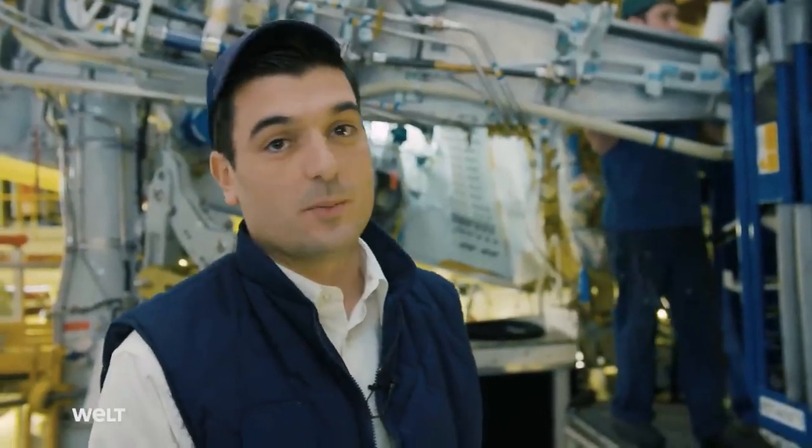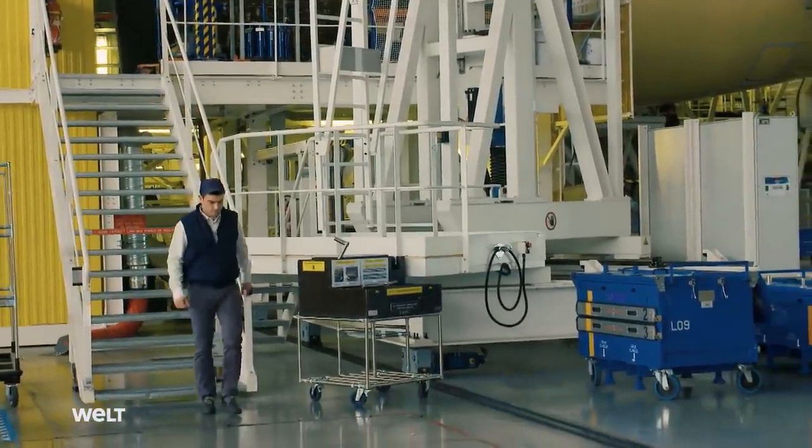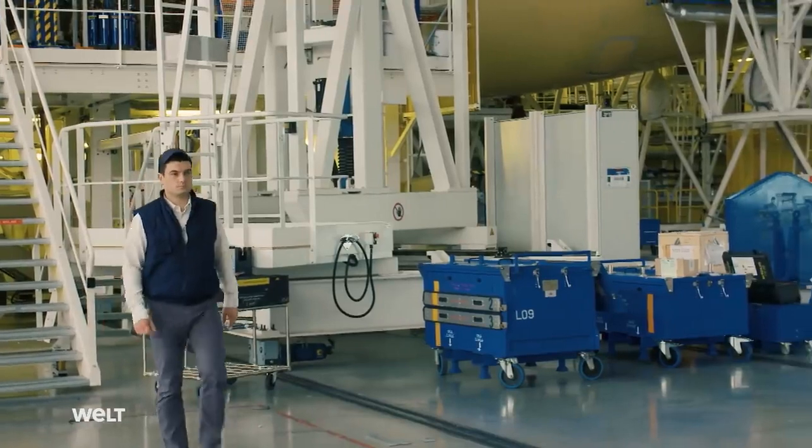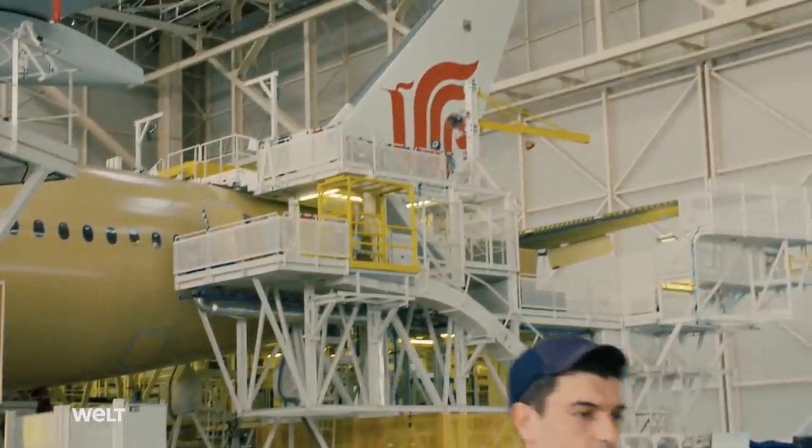The A350 is a plane with some amazing features. It represents the future of aeroplane construction. It's really a next-generation aircraft. For Bonnet, the A350 stands out as an environmentally friendly and cost-effective jetliner.